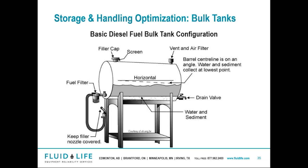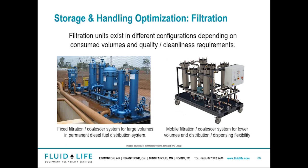A fill cap rated to at least 10 microns with some type of screen when the bulk tank is getting full. And then definitely some type of filter at the distribution nozzle just to give it that one last little clean. And also make sure that your nozzle itself, whatever you're pumping the fuel into, is not open to the environment, not accumulating contamination at its tip and stuff like that too. So again, mostly common sense, but if you don't think about it, it can potentially cause some issues here.